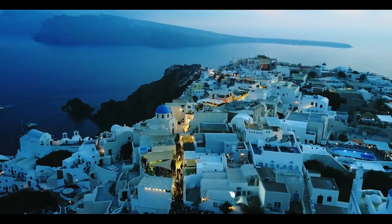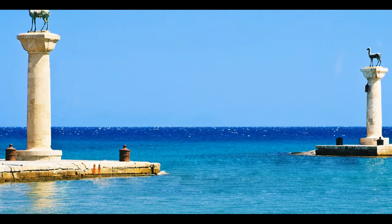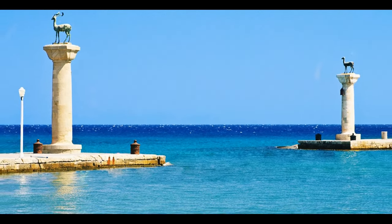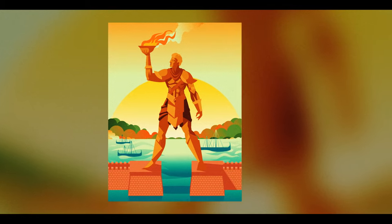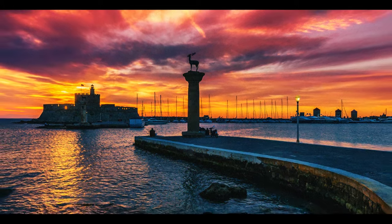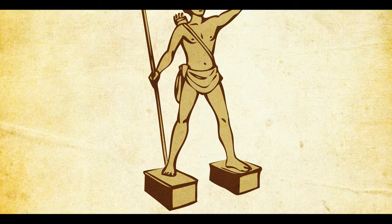Greece. Fancy some feta cheese, anyone? We've arrived at the focal point of archaeological sites, but today we're exploring one in particular, the Colossus of Rhodes. Also known as the Bronze Giant, it used to be one of the 7 wonders of the ancient world, standing in the harbor of the Greek city of Rhodes back in the 3rd century BCE.